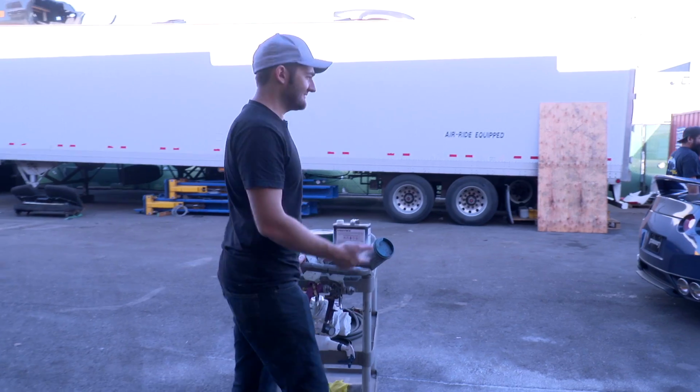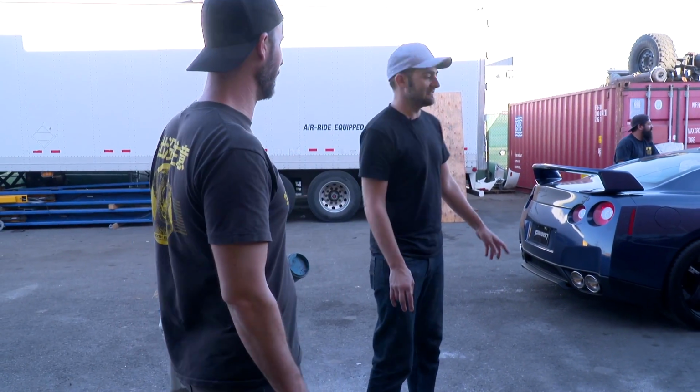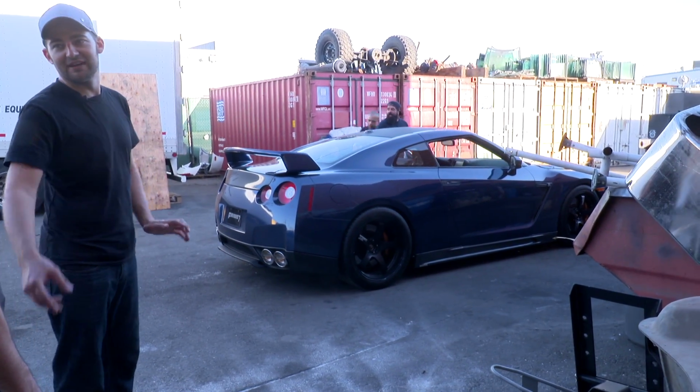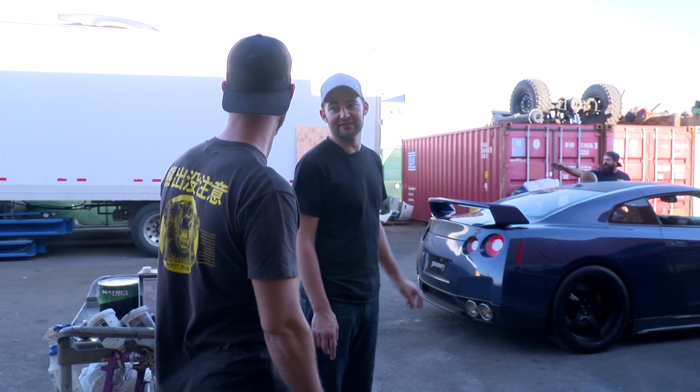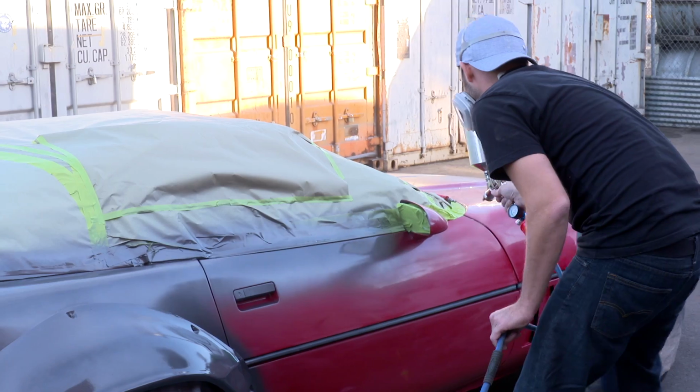Here's the car I'm going to paint. We're going to practice on this first, right? Yeah, I think I'll use this one to practice my technique, and then we'll do our movie car. It's important to know what you're doing. So we are painting a car in the car park.